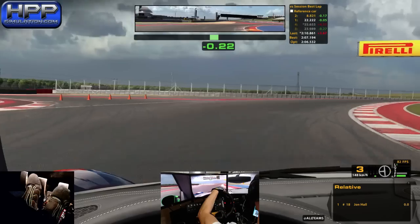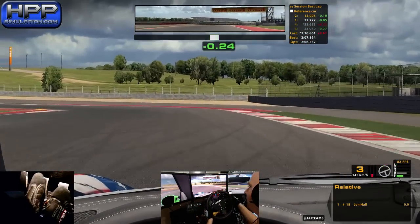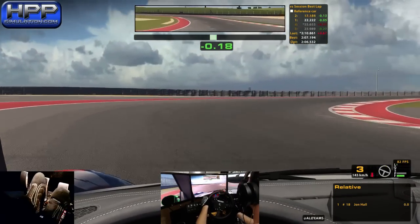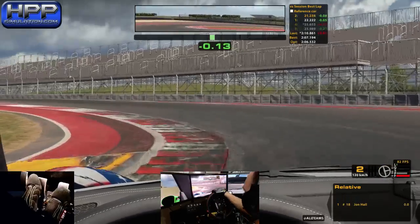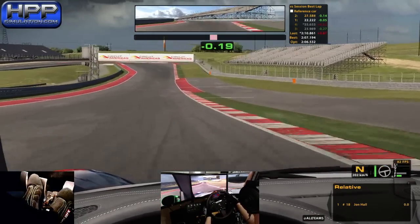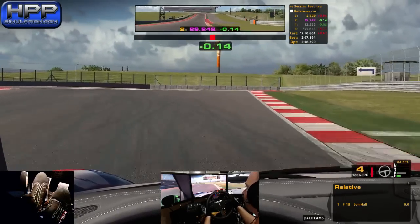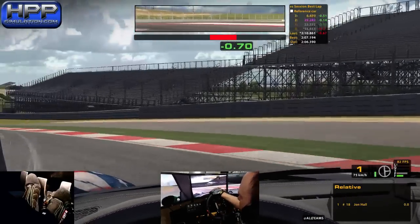I'm actually using the downshifts to help turn the car on entry. Like I did right there. So as you're turning in, downshift, it usually helps the car rotate just a little bit more. Almost got that right.